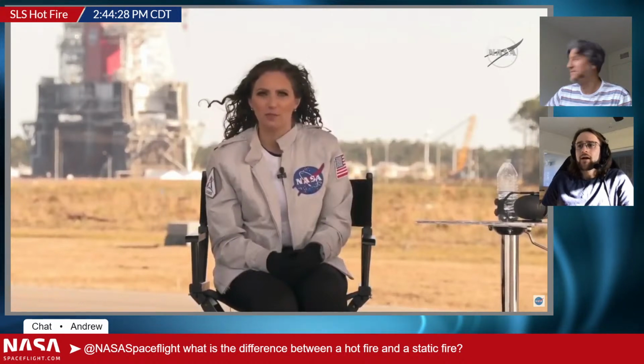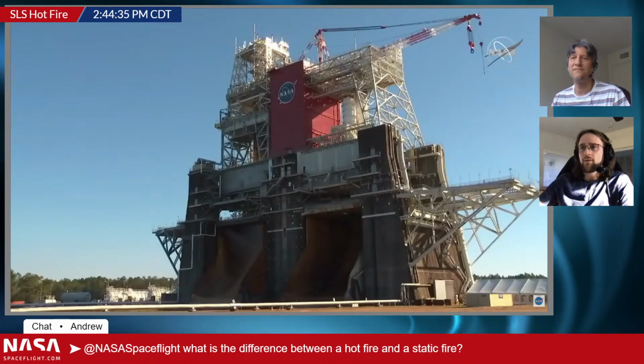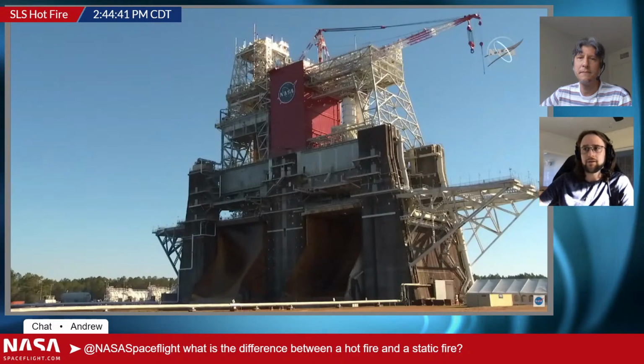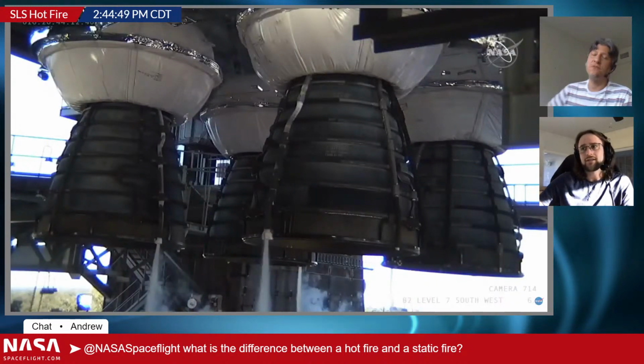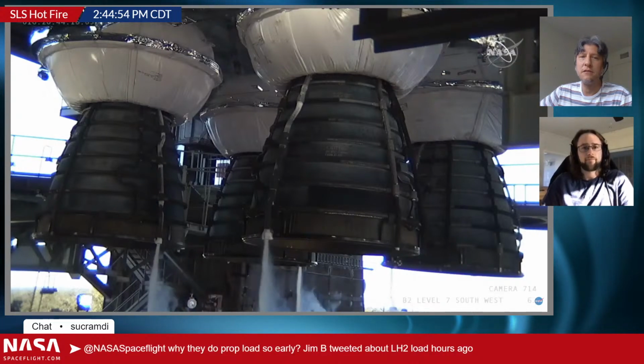So a few questions here from members of our community. One wants to know why they propellant load so early. Jim Bridenstine had tweeted about LH2 loading being completed hours ago. So why does this feel so early in the countdown sequence? We're looking at the engines here, what appears to be a live shot.